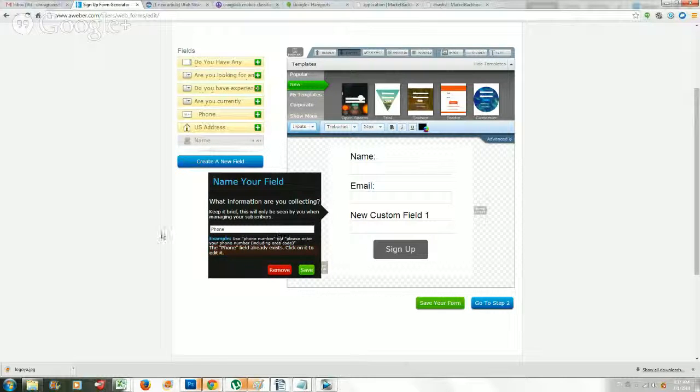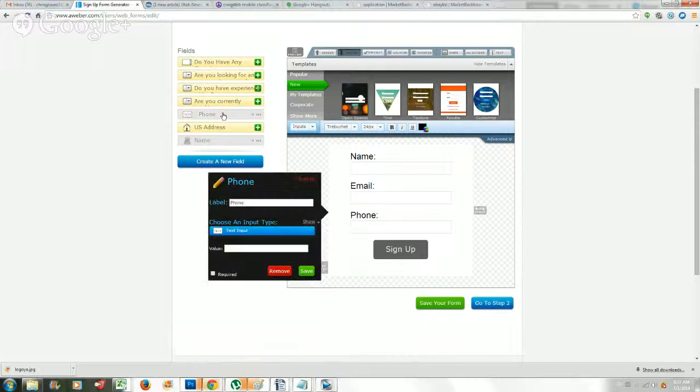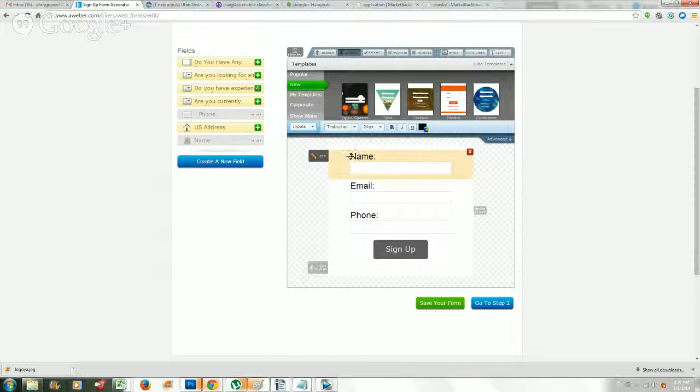But since I already have it, it's not going to let me, so I'm just going to click on remove, and I'm basically going to put phone right there. And if you want to make it required, you just check that. But I only make the name and email required. Nothing else should be required. That's what you really want to collect, their name and email.